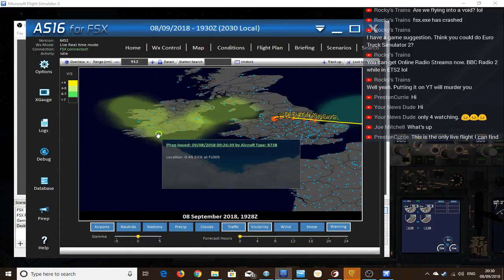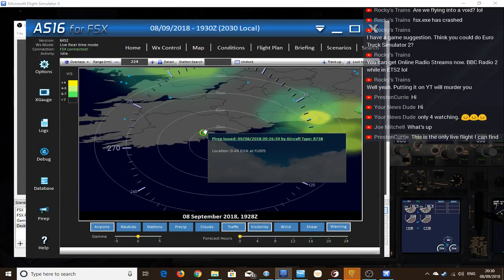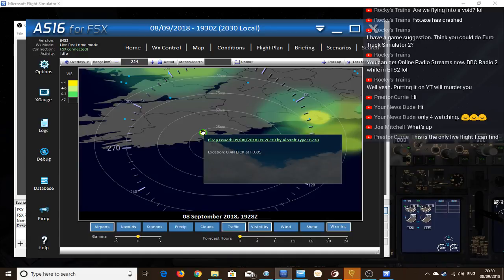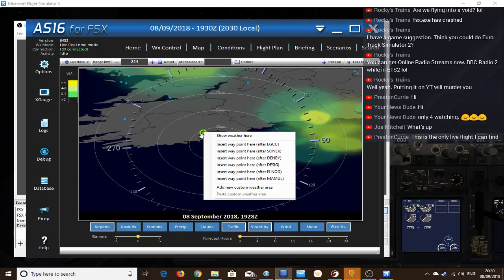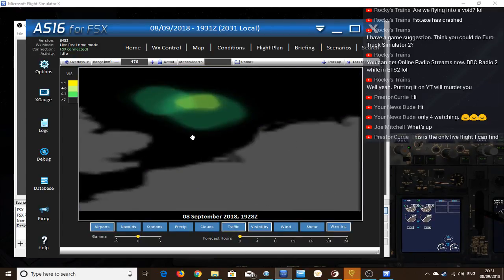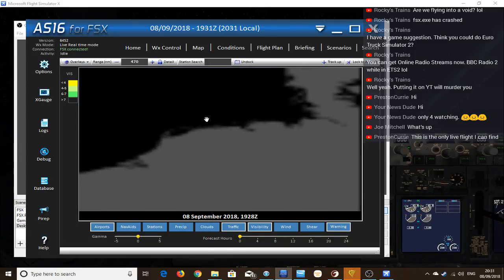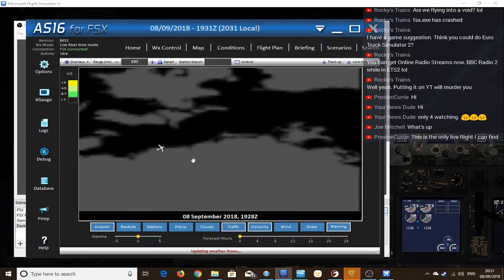Ooh, what's this? A weather warning. Oh no, pirate issued. You know, I've never seen that. How do you file these pirates? Pirate issued, that's by aircraft type 738. It's not a warning. Oh, it is a warning apparently. I've never seen, like, how do they work basically? Never seen that before. Anyways, so we are now flying along the north coast of Germany.